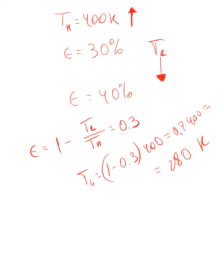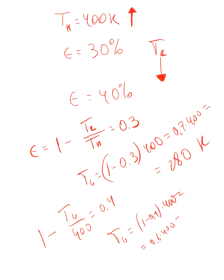Okay, now what should it be to make the engine 40% efficient? That shouldn't be too hard to compute. So I have the same equation, but over here I have 0.4. And now T low is 1 minus 0.4 times 400, 0.6 times 400, 240 kelvins. Okay, makes sense. So by dropping temperature by 40 degrees, I increase the efficiency of my engine by 10%.